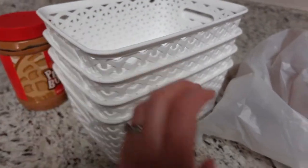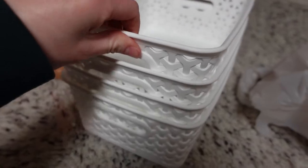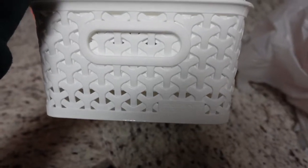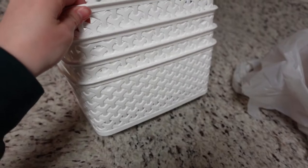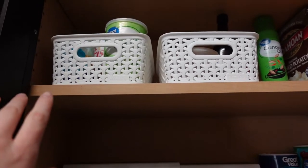Okay, so we are back from Target. These aren't meant for kitchen organizers, but I've gotten quite a few of these. I actually really like these because they fit really well in my cabinets. They are the Room Essentials. They have tons of these at the store in multiple different shapes and sizes. I actually got 6 of those. I've already started putting them in here.